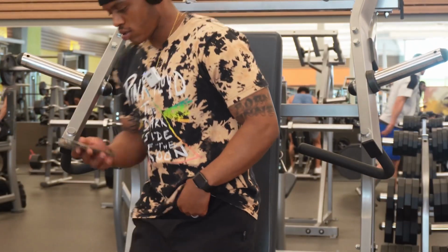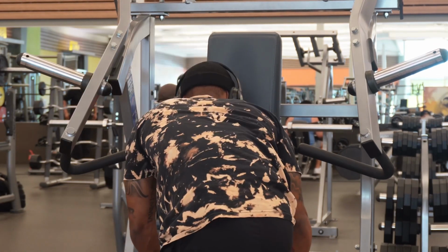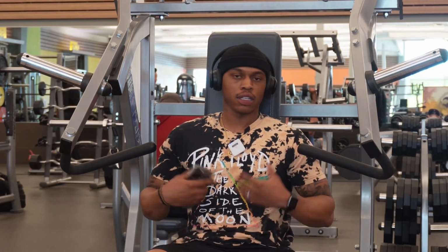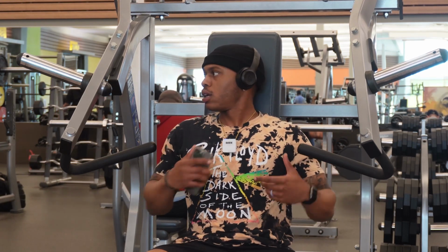Chest machine in this hole. My feet not touching the ground. I don't like it. So we're gonna do no weight, just get a feel for it. See how you wanna do it through your reps.